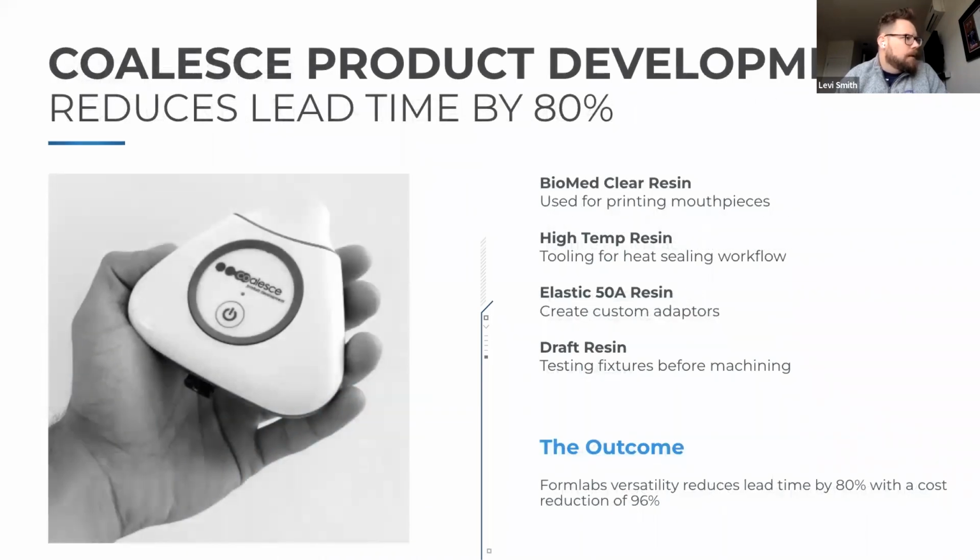Coalesce is another company that was really exciting to work with. Again, they got a series of our printers in-house, and they really got to work quickly on a range of different materials. What I like about this case study is the range of applications, the range of materials. That's what you really see on showcase here. It's not just easy to use, it's wildly versatile. They're printing mouthpieces in our Biomed Clear resin, doing specific tooling with our High Temp resin, building custom adapters with the elastomers that we have available, and testing fixtures with just our standard Draft resin.